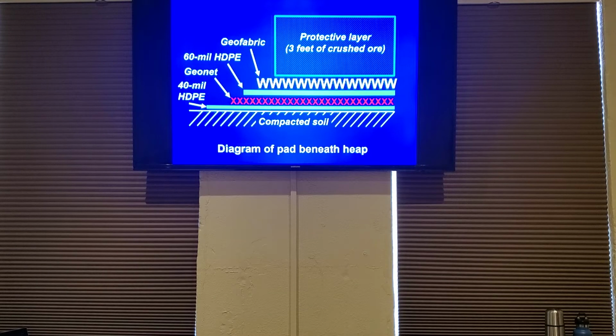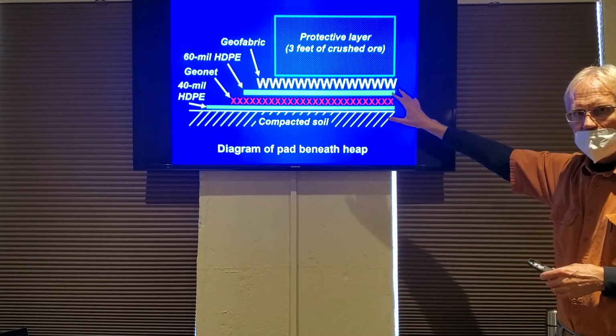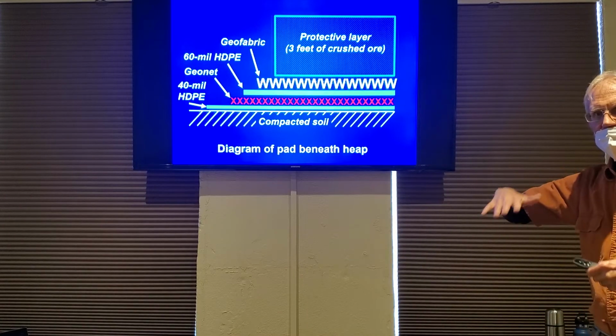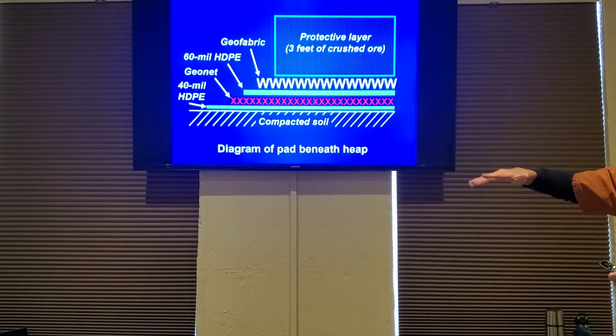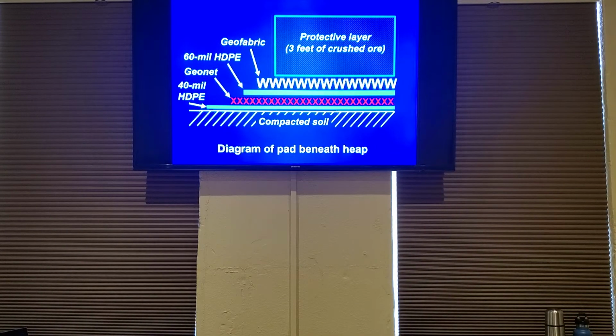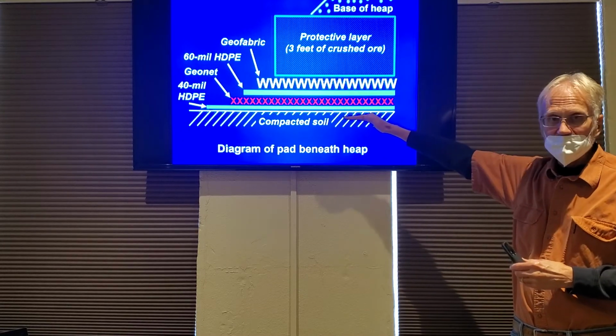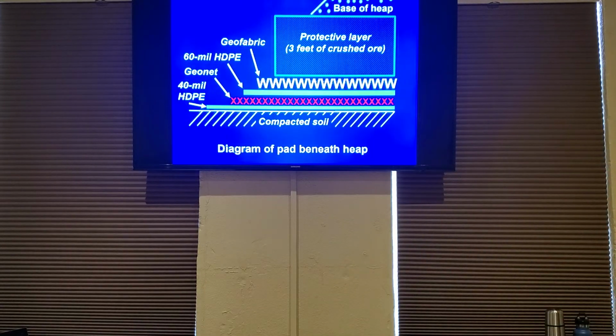Okay, on top of the geofabric now, we put out 3 feet of crushed ore, which is what the stacker's going to be sitting on. If we had to go out there and walk on it, we don't want to be walking on that liner. We want to be walking on something that's more protective. So we pushed out 3 feet of the crushed ore, and then built the heap on top of that. So there's quite an engineering feat going on underneath the heap. We focus on the heap, but there's quite a bit going on underneath the whole thing.